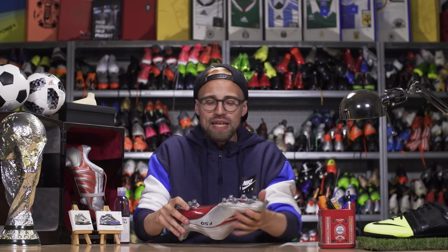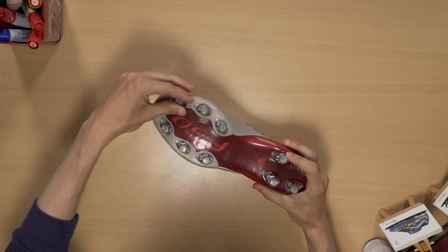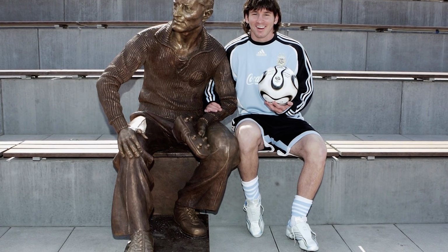We saw a lot of the insole boards really snapping, so the boots were falling apart, the studs were falling out and going missing, and then there's also the fact that Lionel Messi opted to go into the F30.6 after wearing the F50.6 TUNIT for the World Cup.